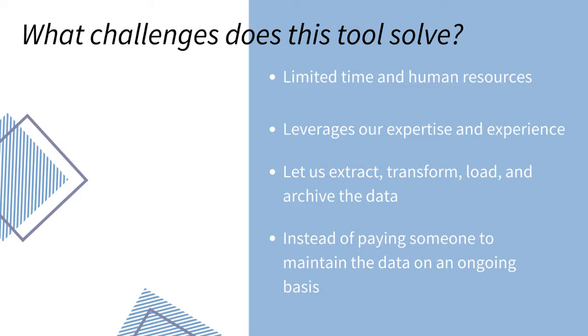Let us extract, load, archive, and visualize the data in Power BI instead of paying someone, either an internal or external resource, to maintain that data on an ongoing basis, even after the implementation or migration has completed. So I think that's the value here and the problem that the tool and service is trying to solve.